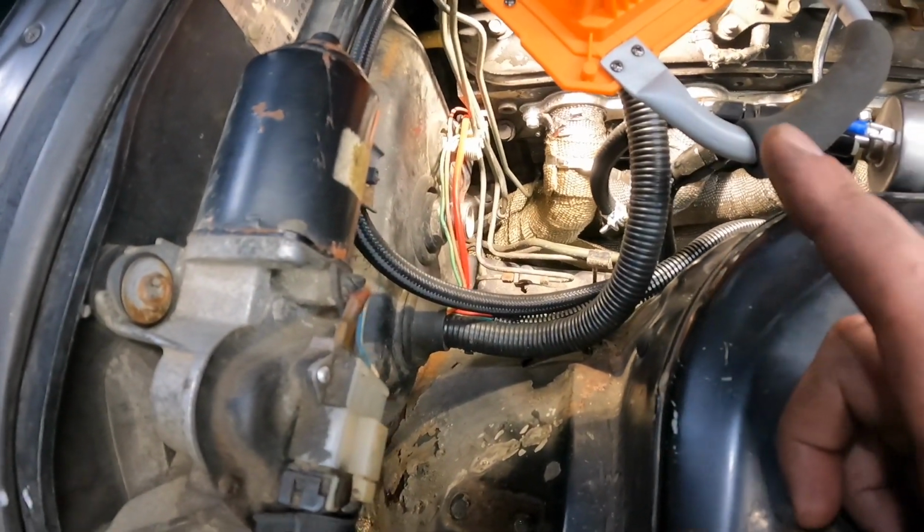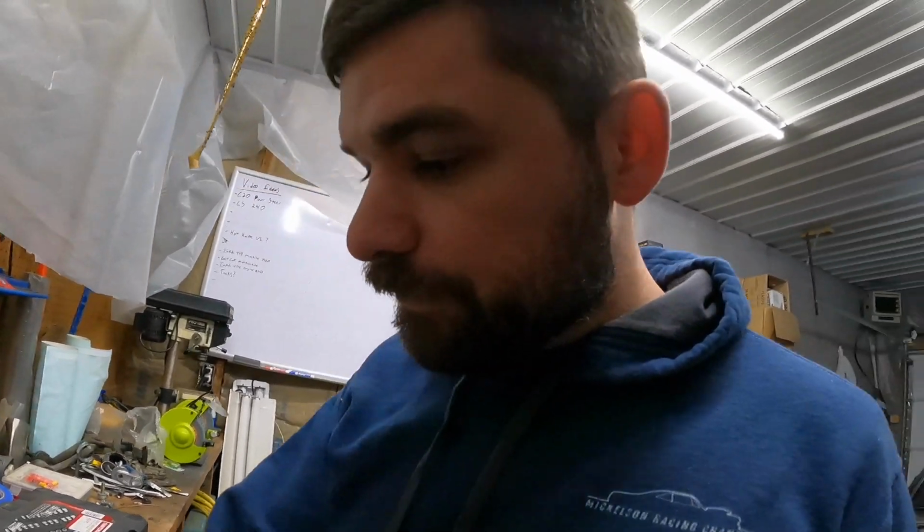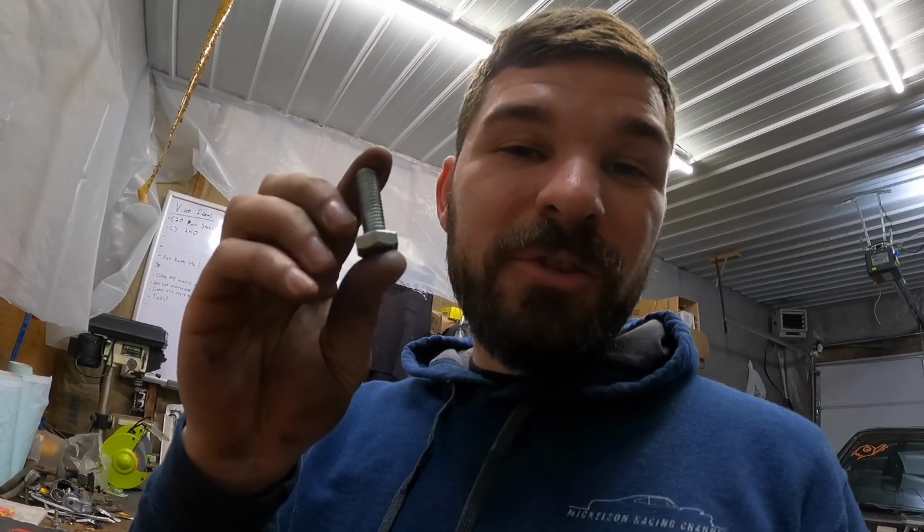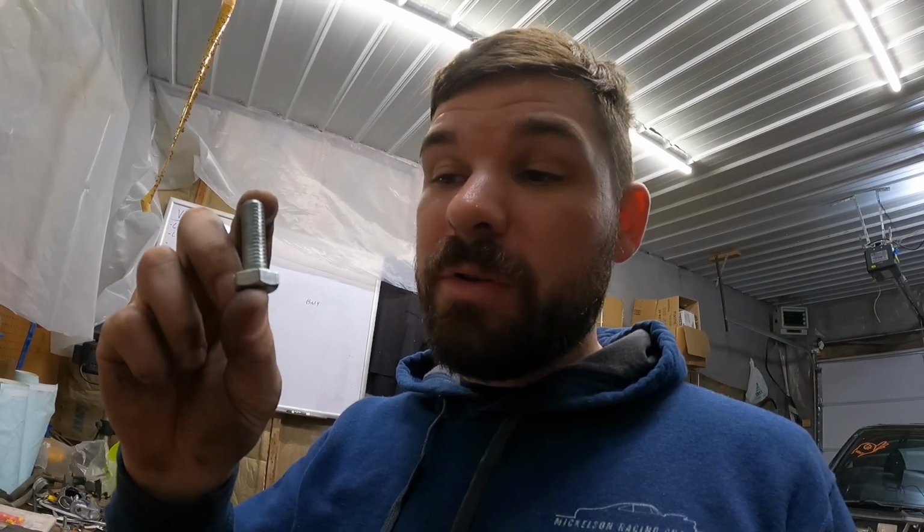We did that and I dropped the starter out and I figured out that my starter bolts were too short. So that's why they fell off. They were only engaged like one thread. And yeah, so anyway, this is the old starter bolt. This is an inch long bolt, and then I had a lock washer and a washer on there, so I only had, I don't know, 3/4 inch or so left of thread on there.